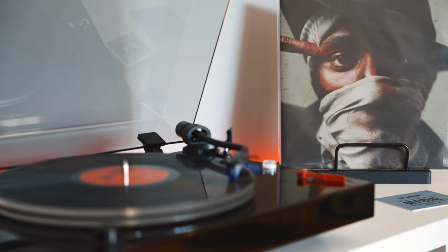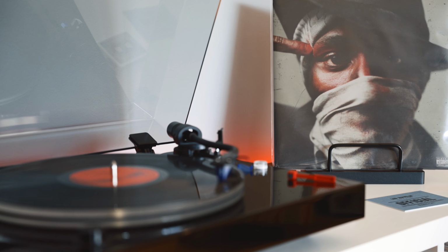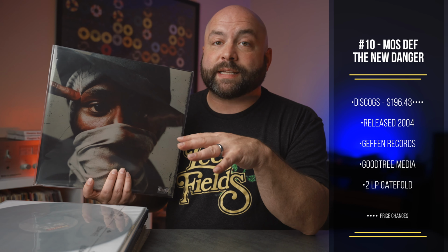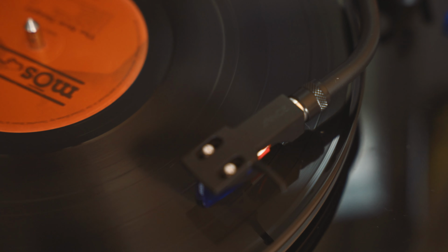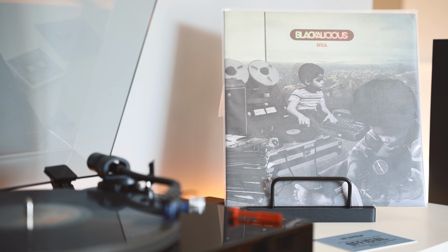The 10th most valuable record in my collection is Mos Def, The New Danger. This record lists as $198 as of the summer of 2022. And this entire list obviously comes from that time as well. If it's in mint condition, and mine is. Admittedly, I think I've only played this, criminally, like 5 times. I love this record and I love Mos Def, and I got it right when it came out in 2004, but at the time I was going through so many records and albums, both digitally and on vinyl, so this one got lost in the sauce. It's really amazing. Mos Def is one of my favorite hip hop artists. Definitely check out this album if you can.